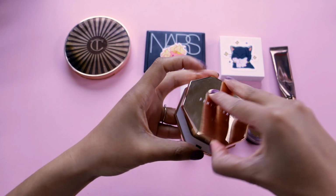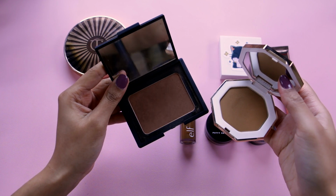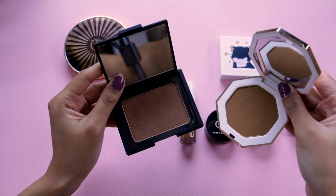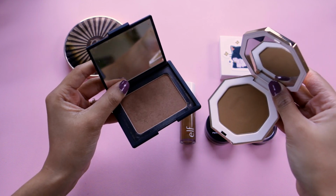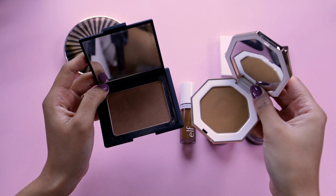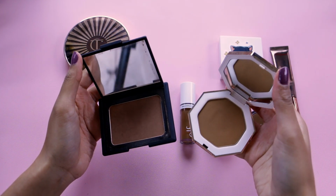Other than that, I'll be keeping these two powder bronzers of mine. I've got Casino from NARS and Caramel Cutie from Fenty Beauty. You can see the difference in tones. This one's a bit more deep and red, and then this one's much more yellow. And I think they're also great for building together to get a more dimensional bronze. So even though they're both pretty old, I'm still happy with them.